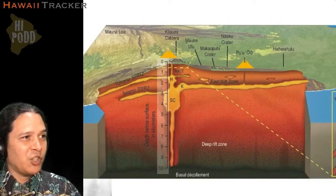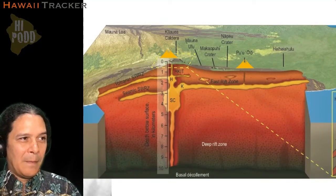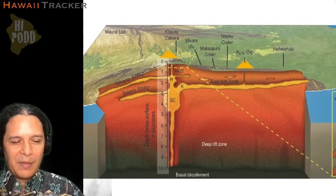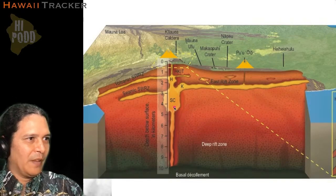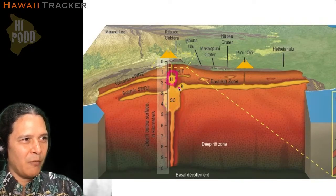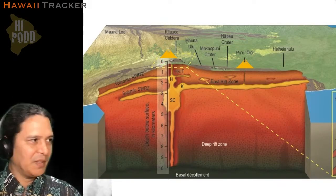If we look at this USGS cross-section here, we see that of all the different plumbing parts of the volcano, this South Caldera chamber, the Upper Halemaumau chamber, the rift zone, everything, all the system, all the way from Pu'o'o to the summit, everything was completely pressurized to the point of spilling out the top, essentially.